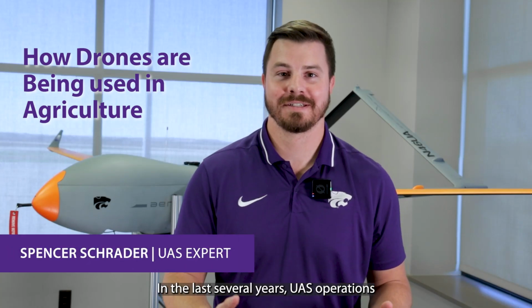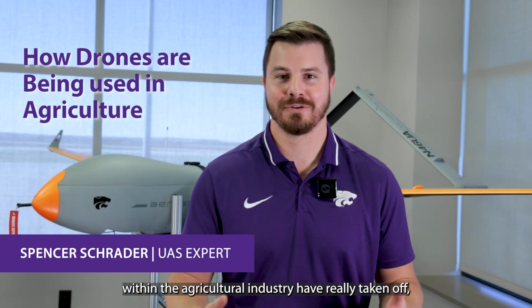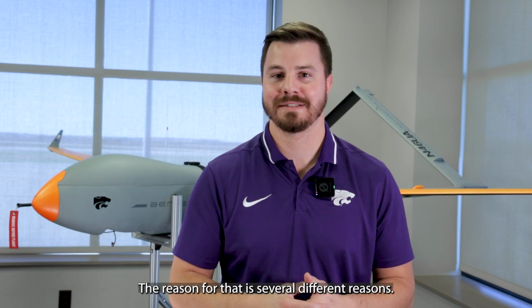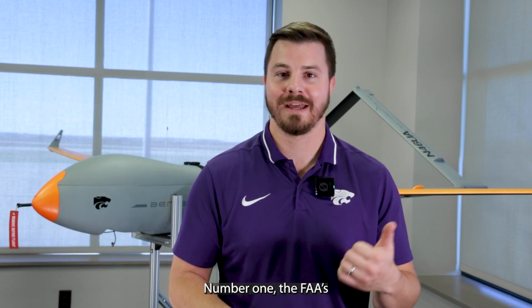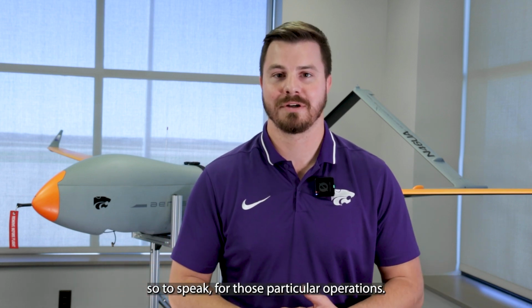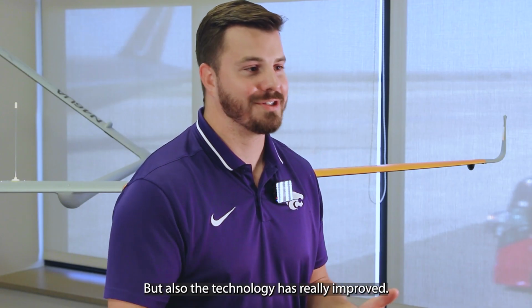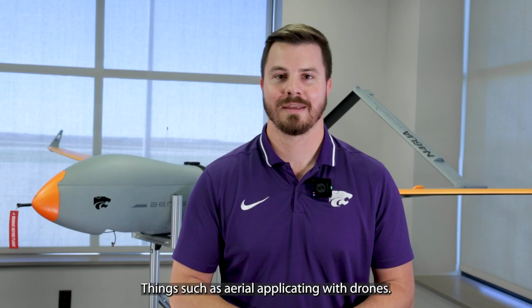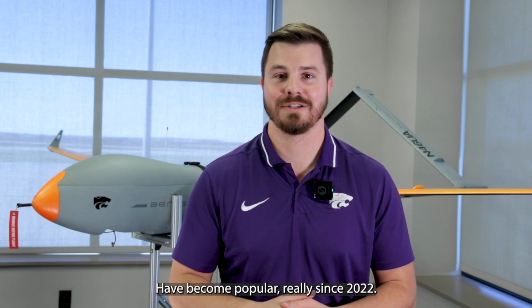In the last several years, UAS operations within the agricultural industry have really taken off, so to speak. The reason for that is several different reasons. Number one, the FAA's regulations have kind of opened up the floodgates, so to speak, for those particular operations, but also the technology has really improved. Things such as aerial applicating with drones have become popular really since 2022.